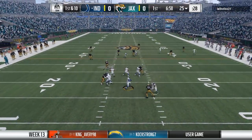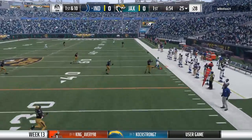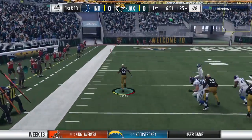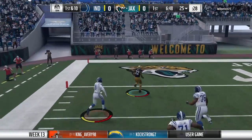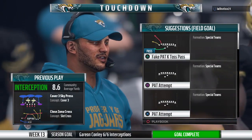First down. Kaiser eluding the pressure, right. Oh, and a bad throw there. It's intercepted. Picked off by the rookie from Ohio State, Garyon Conley. And he will take this one home. It's a touchdown.